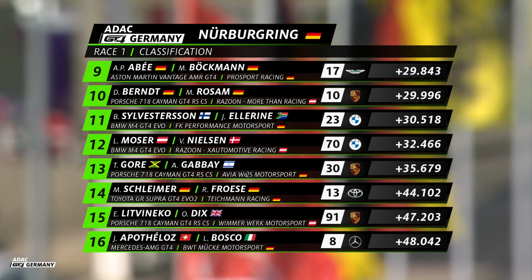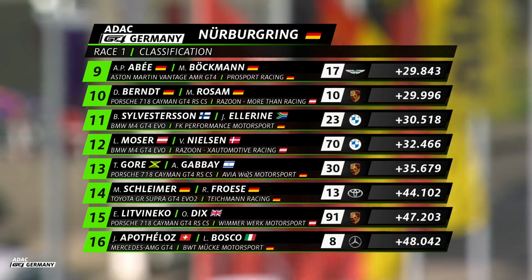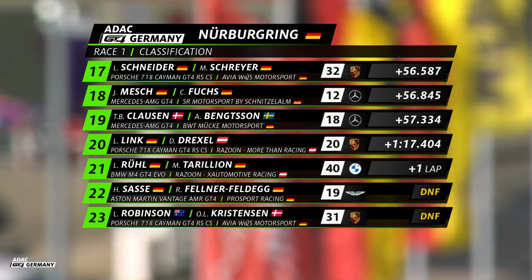The rest of the scores are coming through. The classification, of course, all subject to confirmation. There were a number of incidents that are under investigation and they're on the timing screen, but none involving the front runners.